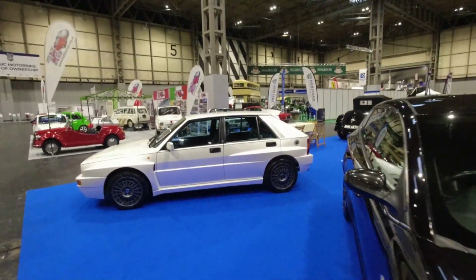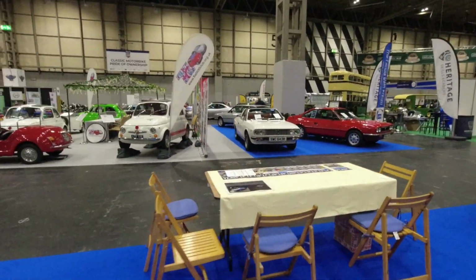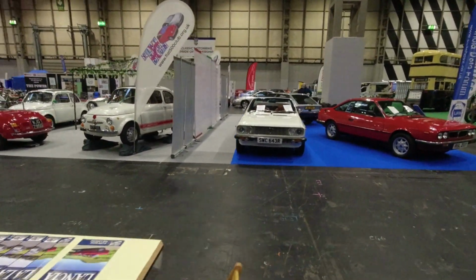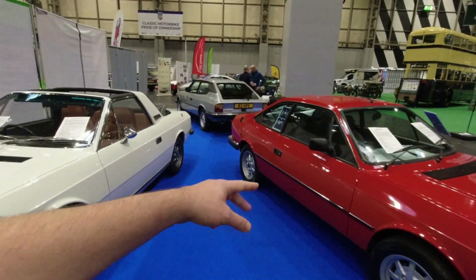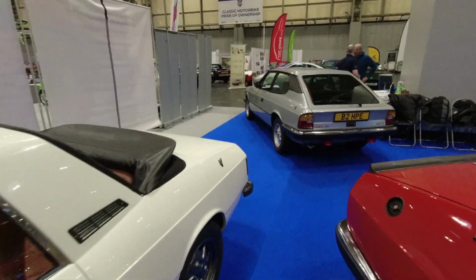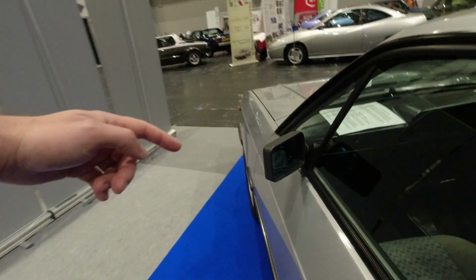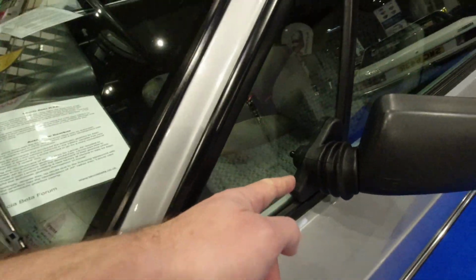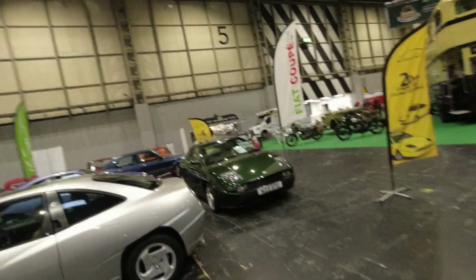Also need to check out the Betas over here. The Lancia Beta Forum. A few lovely examples, including the Targa, the Notchback, if you like, and the HPE. I always admired the way the mirrors go through the windows on those. Very interesting cars to drive as well. I think that's it for this hall.